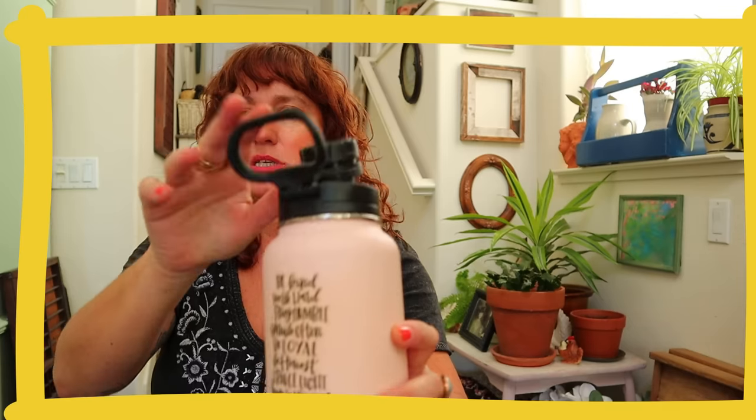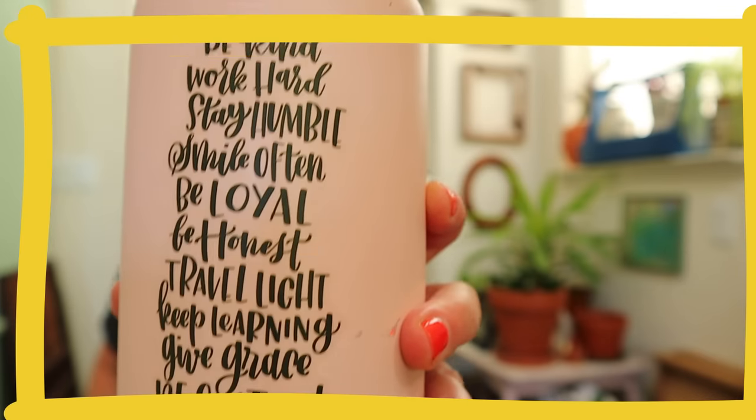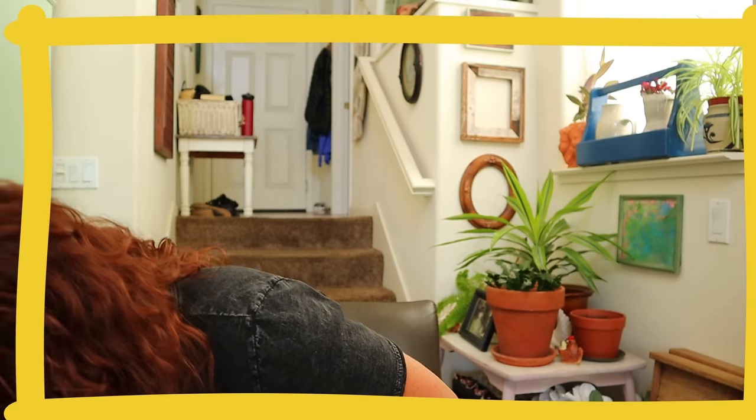My new water bottle. I put one of these quote stickers on with some really good reminders. Be kind, work hard, stay humble, smile often, be loyal, be honest, travel light, keep learning, give grace, be grateful, love big. Life is good. Why not? Like, that sounds good to me.